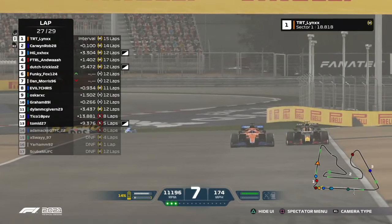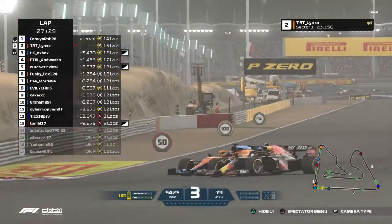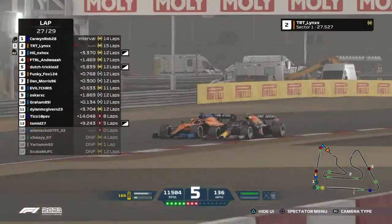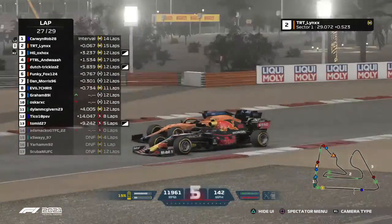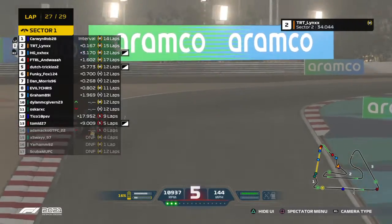Lynx just moves slightly to the inside. Carwin will drive around the outside. However, I don't think he's going to have as much of an overlap this time. I'm going to go wheel to wheel. Lynx gives him room. No wheel to wheel still. Who's going to cede? The answer is neither of them, but Carwin hangs on around the outside. Great driving. Oscar's got around.